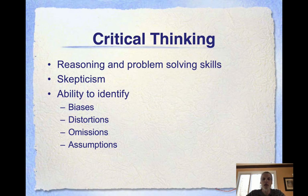First, reasoning and problem-solving skills. An entire semester's worth of material right there. But it turns out reasoning, logical reasoning, good inductive and deductive reasoning skills are very, very difficult. Problem-solving, unfortunately there is no NOBA module on problem-solving, so we haven't covered that at all, but realize there are some really serious problems that people have when they try and solve problems. And so just keep that in the background. If you want to be a good critical thinker, you want to bone up on your reasoning skills and your problem-solving skills.